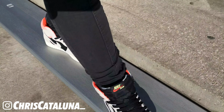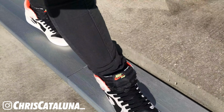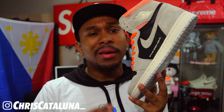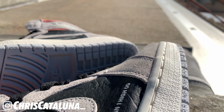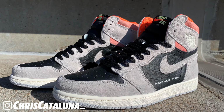In summation, at the $160 price point, I do think that this shoe is pretty dope, especially having it in hand. The pictures online on the blogs and Instagram definitely don't do the shoe justice. These shoes are sold out mostly everywhere, and if I wasn't able to get this shoe today, I definitely wouldn't go onto StockX, Grailed, or GOAT and cop this on resale. It's a cool shoe, it is a dope shoe, but resale, I think it's kind of high for this shoe.